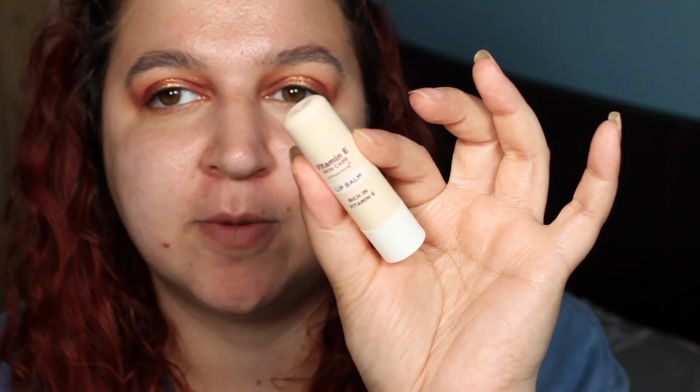And then I got this Vitamin E skincare lip balm from Superdrug. It was free when I spent a certain amount of money, so we're gonna try that. Reminds me of lip balms I used to use when I was in school. It's got a nice vanilla-y kind of flavour to it. Now let's see how my foundation does over this.